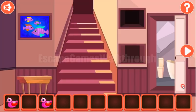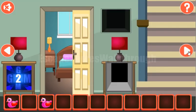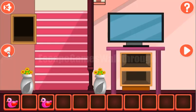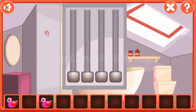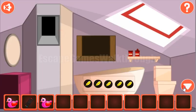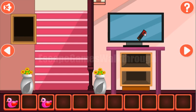Here's the puzzle with the levels, and the hint is here, the length of ropes of these lamps. So let's enter them like that. This one the lowest, then this one, this, and this is on the top. So we have got the remote, here the TV, let's turn it on.